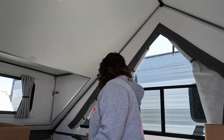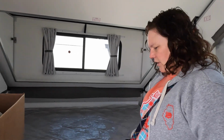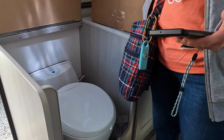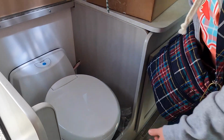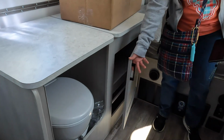Big bed. Is this a queen? It might be a queen. Yeah, it is going to be a climb over. It does have in here a spot with a toilet in it. So that's kind of nice. Is that a cassette toilet? Looks like there's water going into it. Oh yeah, this is a real toilet. That's nice. Got some cabinet space with actually some little drawers. That's a nice little touch.